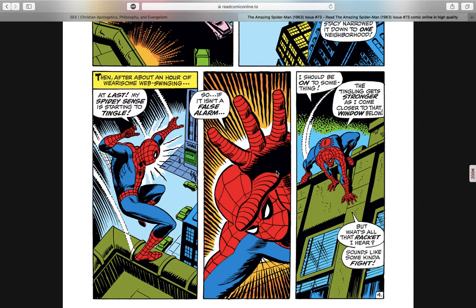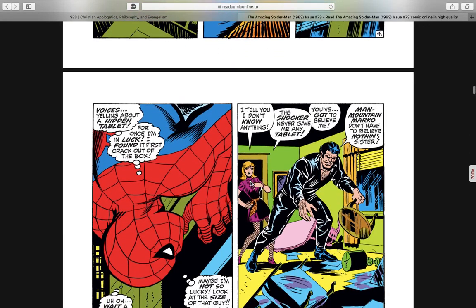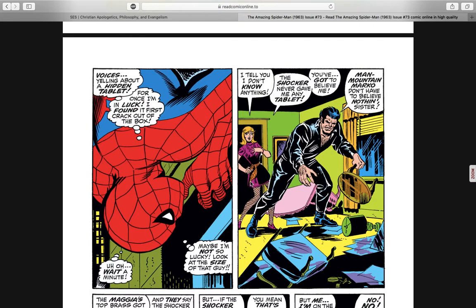We see here that Spider-Man finally has his spider sense tingle. Spider-Man lands on top of this roof, where he comes across a huge scene where he overhears about the hidden tablet. So of course he is in the exact spot where he needs to be. Upon looking in the window, he sees this giant gentleman who calls himself Man-Mountain Marko. So here he is. He makes his first appearance.